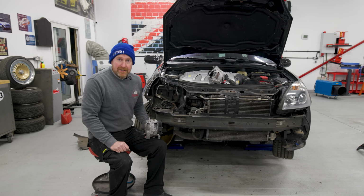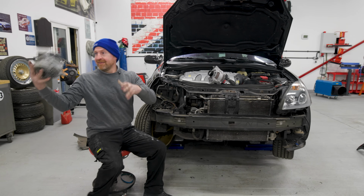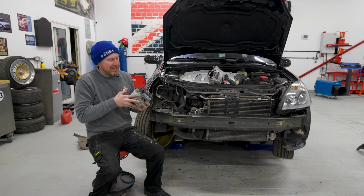Got the new alternator here. Let's crack on and get it in. Au revoir, alternator. Oop, better not chuck it, I think it's exchange.